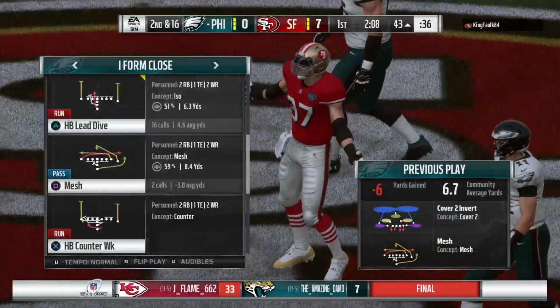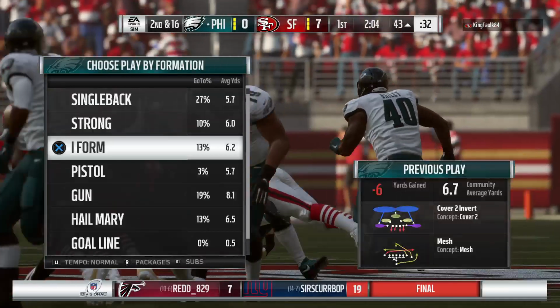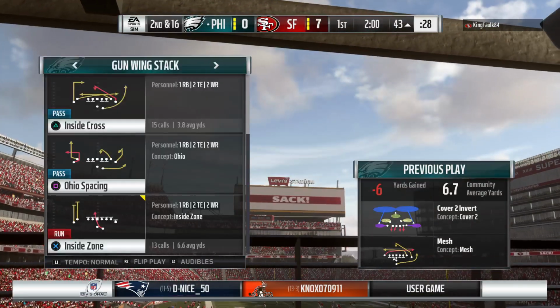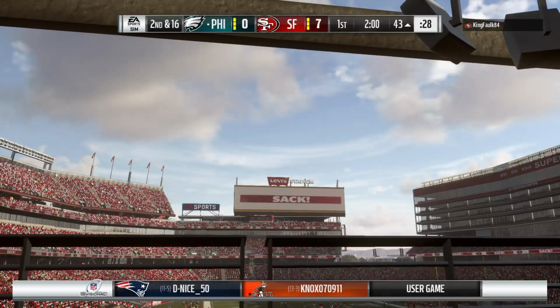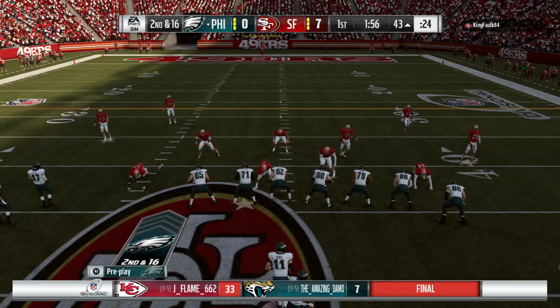Hindsight is 20/20, partner. Maybe they should have kept it on the ground again. Well, it almost looked like the O-line was run blocking again. I mean, they opened up a big hole last time. This time they opened up a hole, and the quarterback got sacked. Protection certainly going to need to be a bit better here on second and 16.